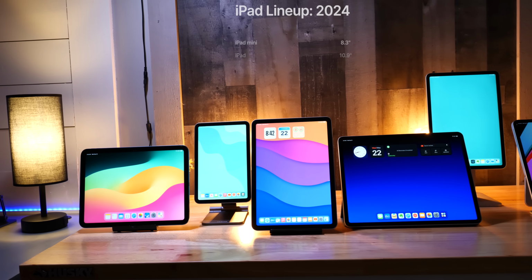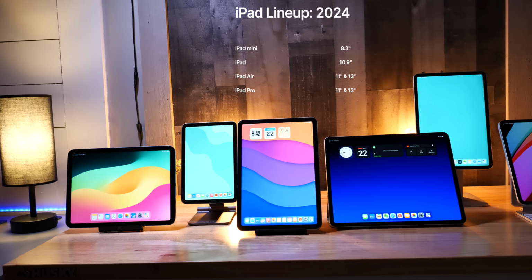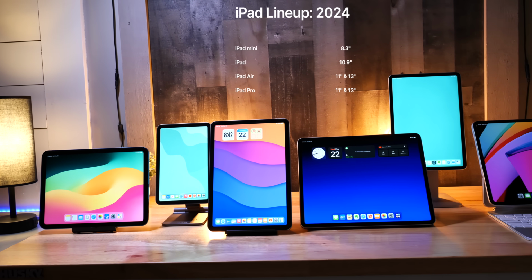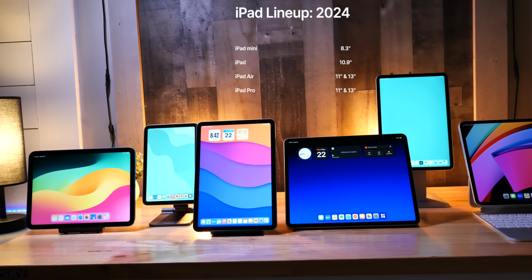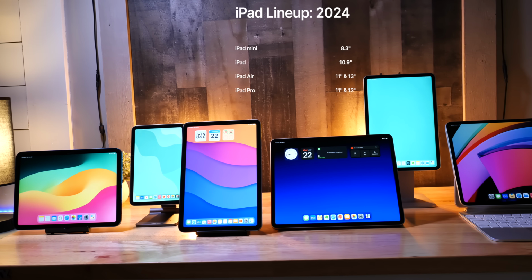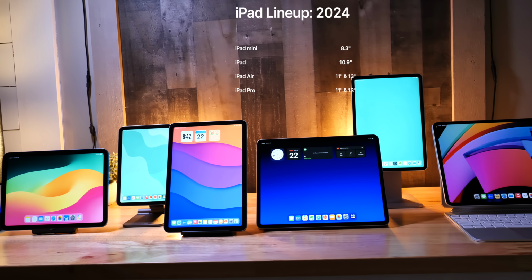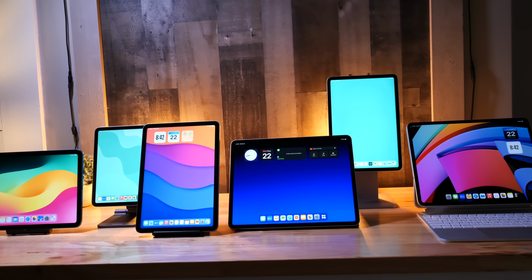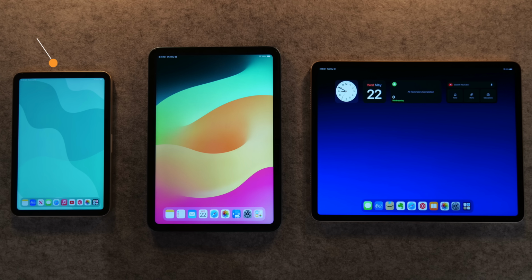Apple makes the 8.3-inch iPad mini, the 10.9-inch iPad, or base iPad as I call it, the 11-inch iPad Air, the new 13-inch iPad Air, the 11-inch iPad Pro, and now the new 13-inch iPad Pro. So that's 6 different iPads. But really, there's only 3 different sizes: the 8.3-inch mini, the 11-inch iPad, iPad Air and iPad Pro, and then lastly the 13-inch iPad Air and iPad Pro.